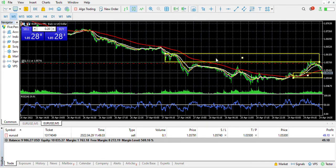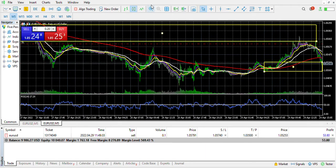Okay, so this supply zone here that caused this down move here, once price reached, so that's the top here, that's the origin of the move, that's the confirmation, and that's the breakout. So once price reached this unused supply zone, we could expect a move to the downside, which is what we got. So let's get back into this.